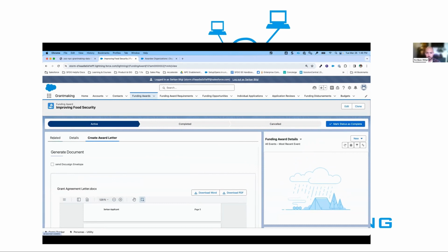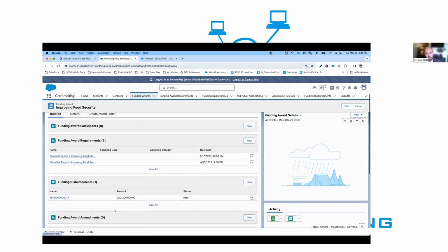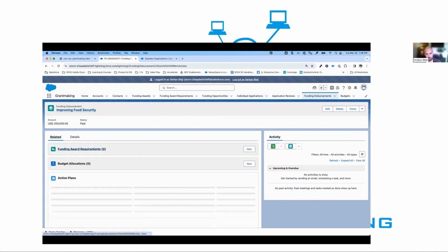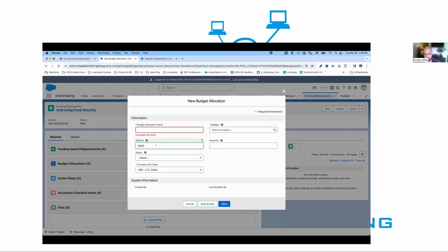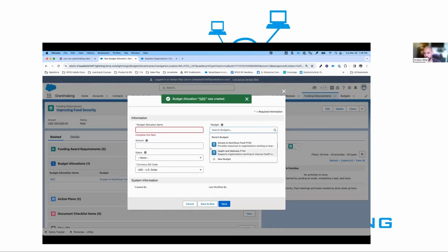Once the funding award has been active, you will also have access to the related objects like we talked about, the requirements and the disbursements. Disbursements can be linked to budgets. So you can link these disbursements to budget allocations, so you can draw down money from specific budgets. Just to show you, you can pull half of this disbursement from certain budgets here. So I'm going to pull half of that from access to nutritious food, call it 50%. And then the other 50% will come out of the health and wellness budget.